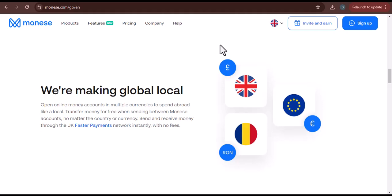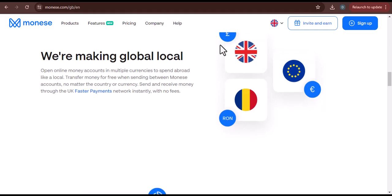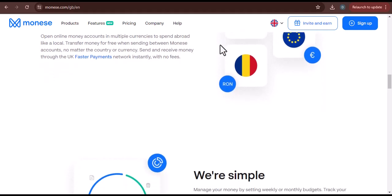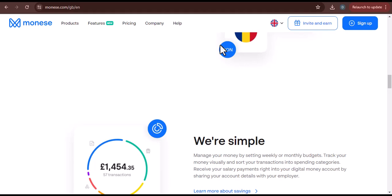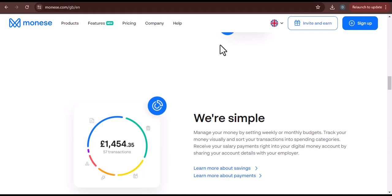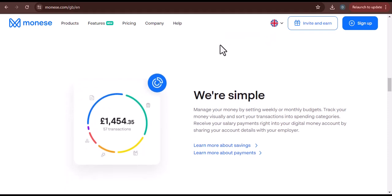Cons of using Monese for your business. There are also a number of cons to using Monese for your business, including: Monese only offers business accounts to sole traders and freelancers. Monese has a limited number of features compared to some other business bank accounts. Monese is not available in all countries. Monese has had some customer service issues in the past.